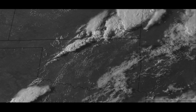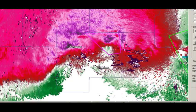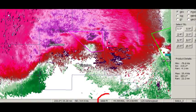Now, what's really important is the height of the radar beam. So take a look at the bottom of the screen. And you'll see right here, this shows the altitude of the cursor. Radar site located right here off to the right.